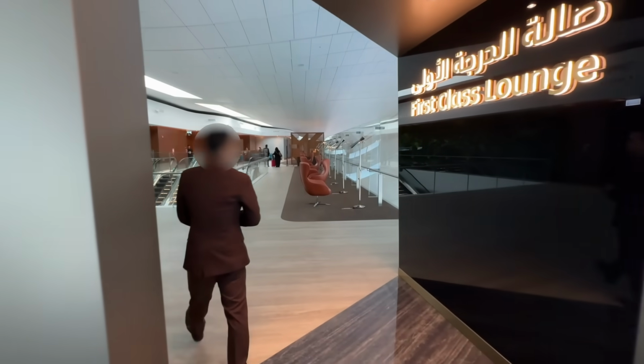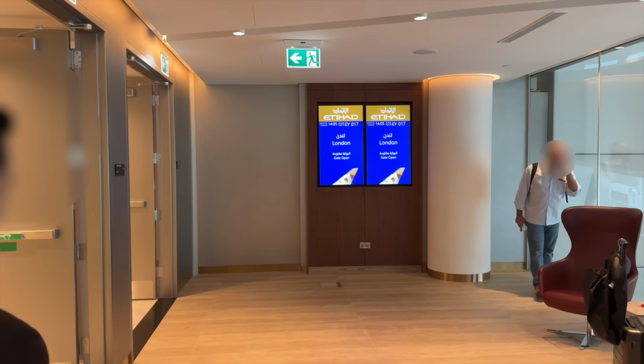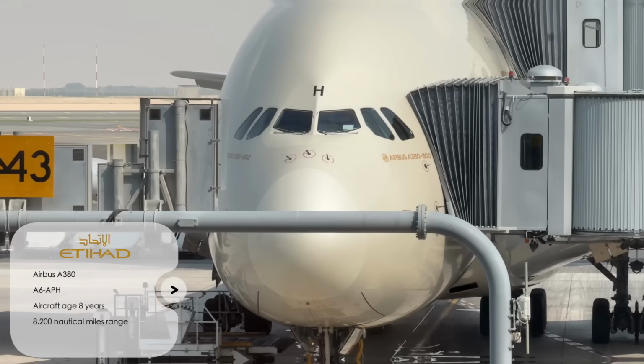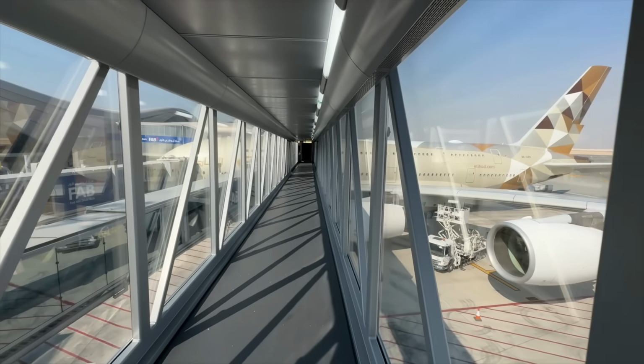I was asked earlier when I wanted to board the aircraft. Residence guests can choose to be the very first or last to get on board. Personally, I want to maximise every second of this incredible product, so we'll be first on board today. Let's get down that jet bridge then, and onto the A380 for the second time today.